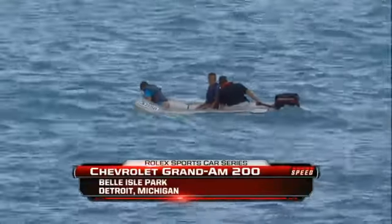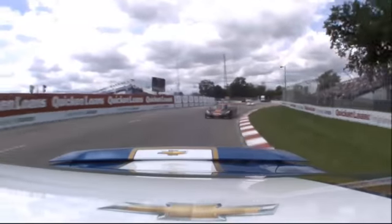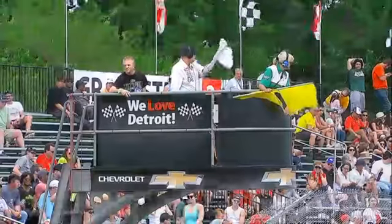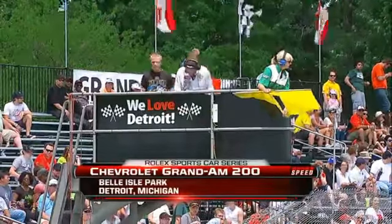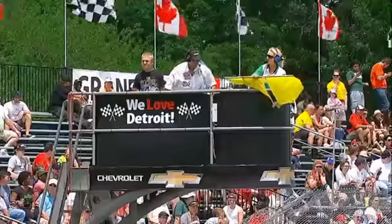We'll be back to Detroit. Welcome back to what's turned into a beautiful day here on the Detroit River between Michigan and Ontario, Canada. And we are ready for this 2-hour endurance challenge to become about a 10-minute dash for cash when we go green, hopefully the next time by the flag stand.